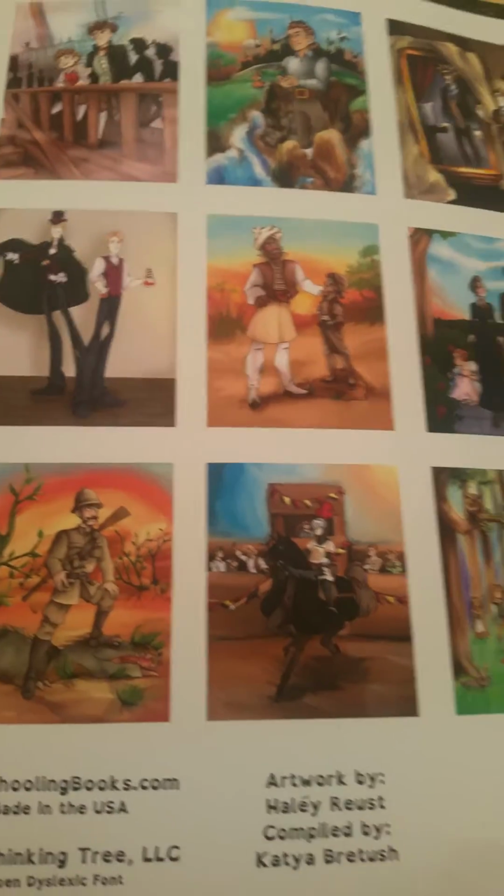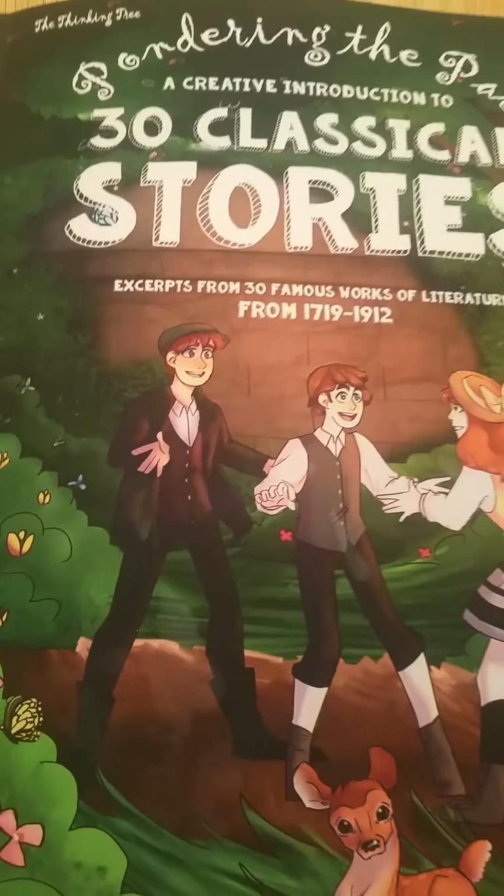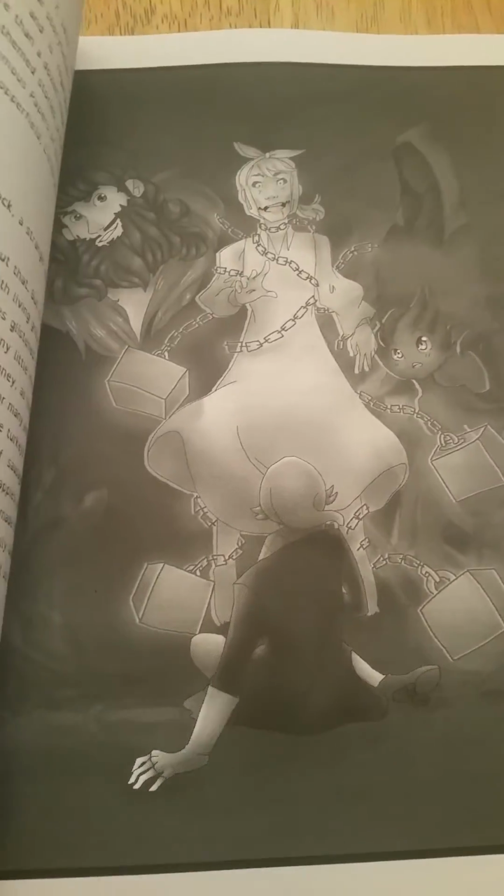And it ends with notes. So, love. Beautiful coloring illustrations there. It's great. So there's a review of that. We are very excited to try it. Cannot wait. You guys try it too.